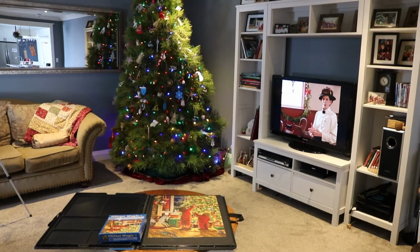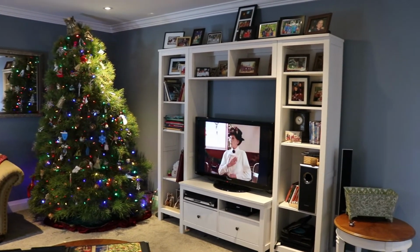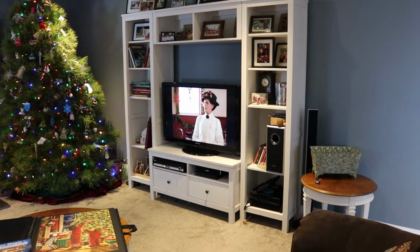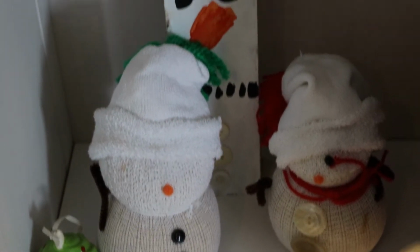This room is definitely on my list to revamp and add a fireplace down the road sometime soon, hopefully. But for now, we have this wall unit from IKEA. And it has served our family well. And at Christmas time, it gets a whole huge makeover. So we have little crafty snowmen that my children have made at their library craft program.